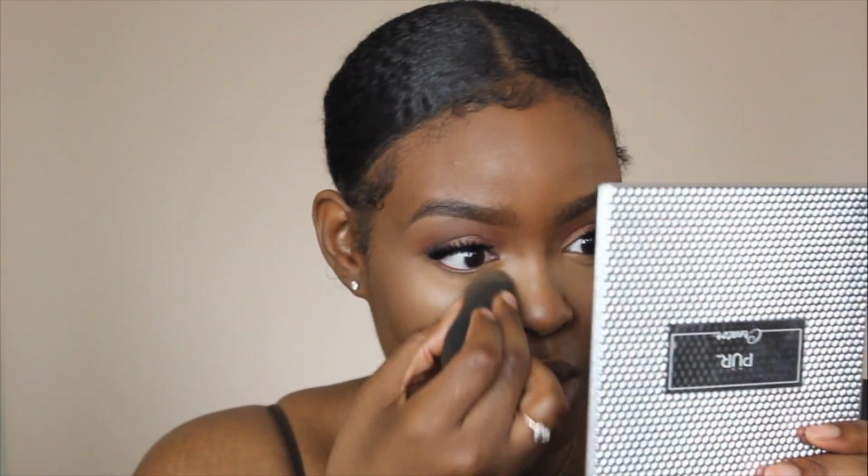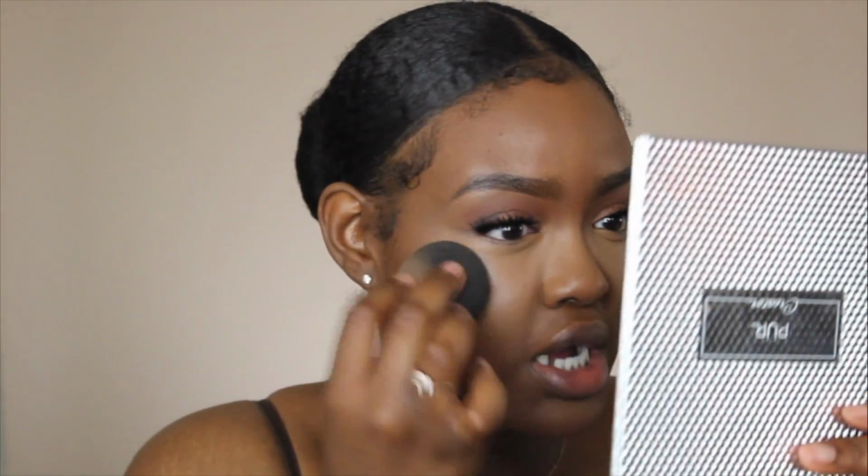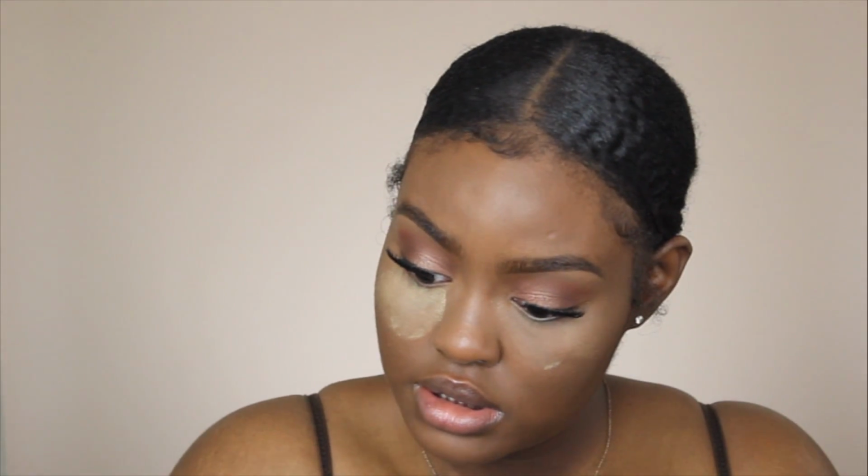It has that luminous look to it. It's not drying down matte. So for my oily girls, you're definitely going to have to set this into place to make sure it doesn't move. I'm more combination to oily, so I don't have a huge problem with oiling up. I do have a problem with it, but it's not extreme. And this concealer covered up my dark circles really well. I'm just setting it with the Sacha Buttercup setting powder.